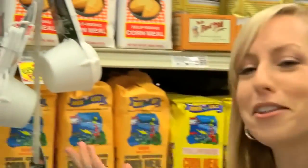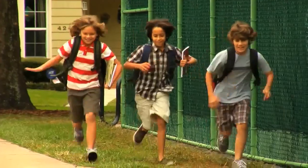That's why you always need to check the label and use measuring cups, like these. Measuring cups are wonderful and can really help with portion control. So let's head home and talk about calories.